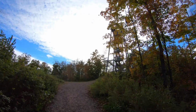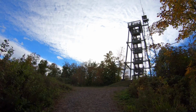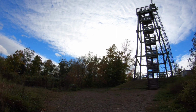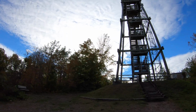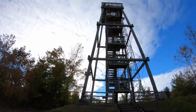Almost there. And then there's a tower. Tim's Hill, Wisconsin's highest natural point. Elevation 1,915.5 feet plus.